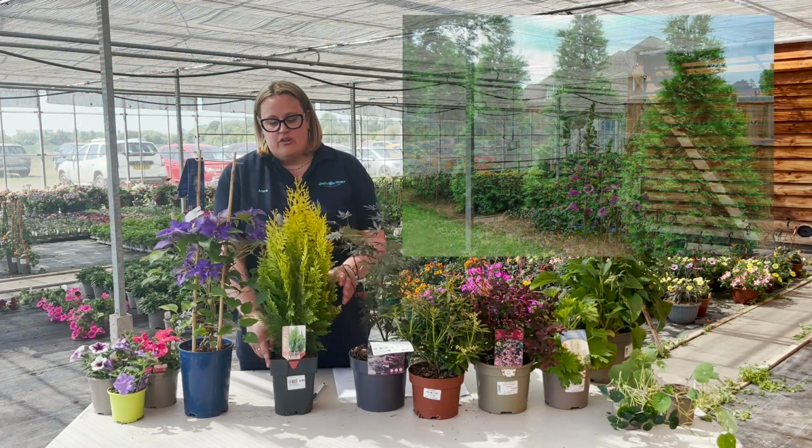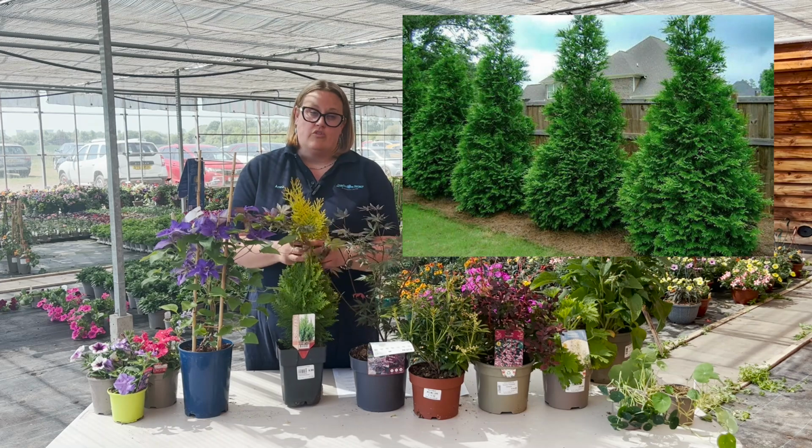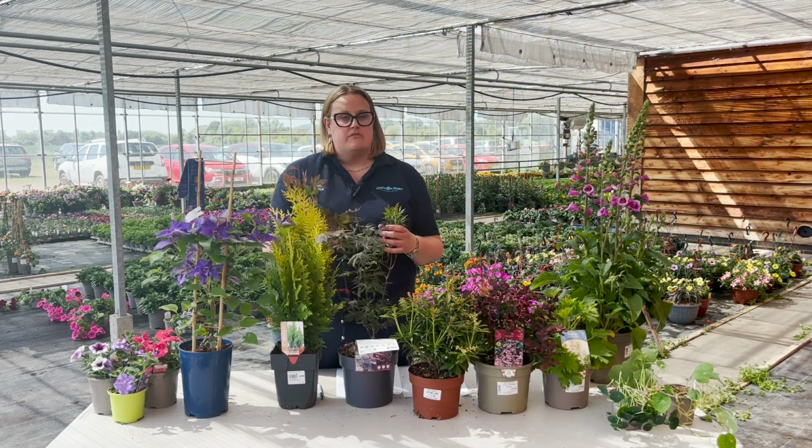Or you've got something like the conifer here. This is evergreen. This will just grow and grow and grow and stay evergreen all the time. So these are great for things like hedging, whereas your acers are really beautiful standalone statement pieces.